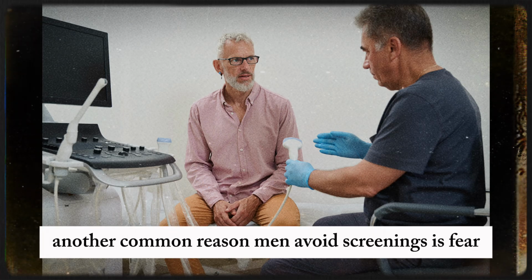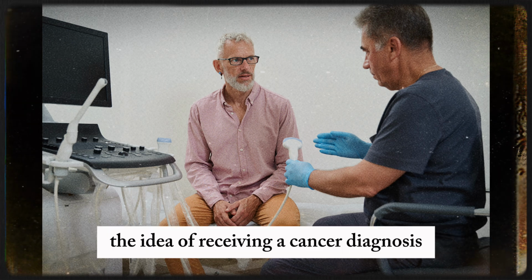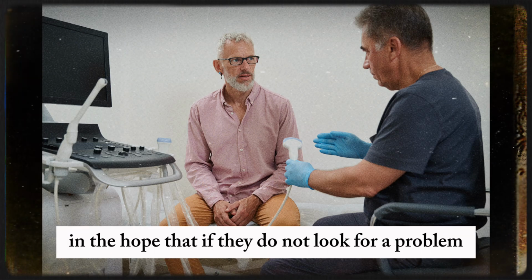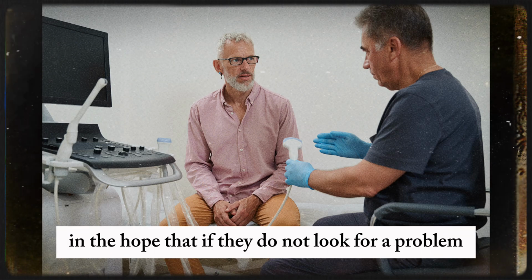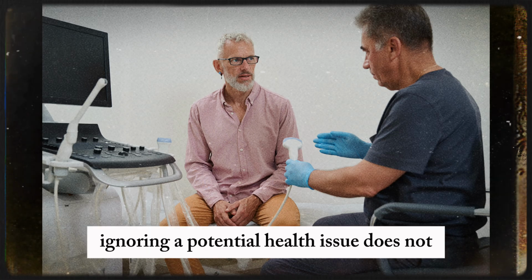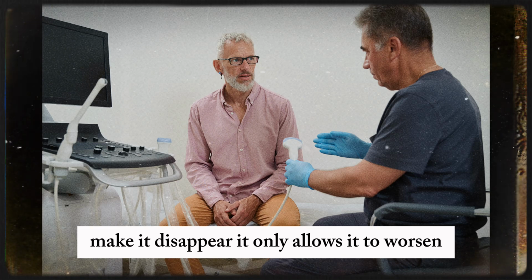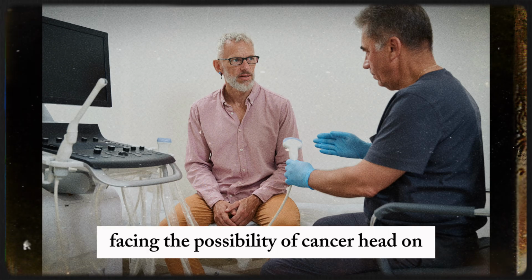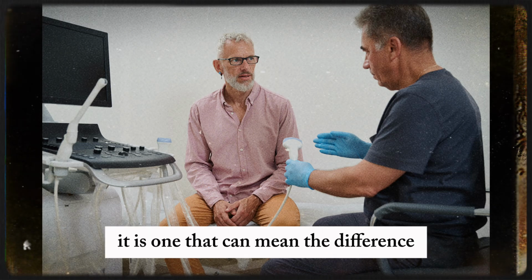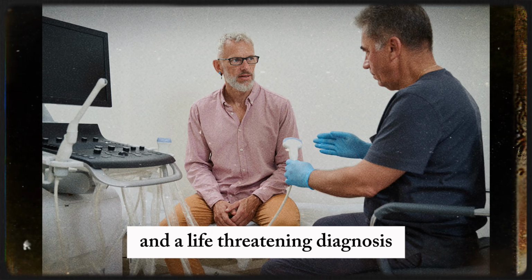Another common reason men avoid screenings is fear. The idea of receiving a cancer diagnosis is overwhelming, leading many to put off routine checkups in the hope that if they do not look for a problem, it will not exist. This mindset can be deadly. Ignoring a potential health issue does not make it disappear. It only allows it to worsen. Facing the possibility of cancer head-on is not an easy decision, but it is one that can mean the difference between early treatment and a life-threatening diagnosis.